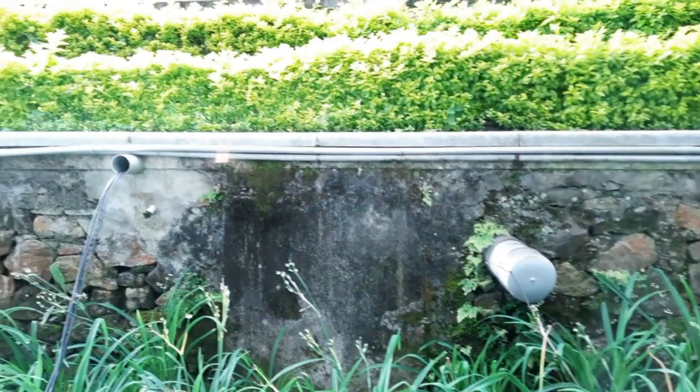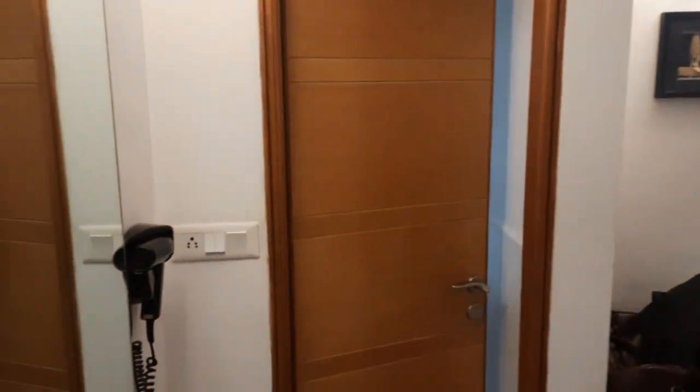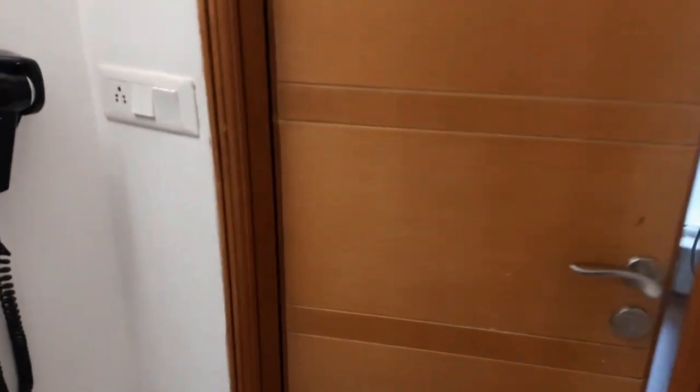You have a TV. Disappointing thing is that the view isn't good. You just stare at the wall. That is unfortunate. And you have a hairdryer, a cupboard. You can call for room service and all. Ashwik is having some fun. And they have hot water, which is required, obviously. But only thing is, there is no tap.